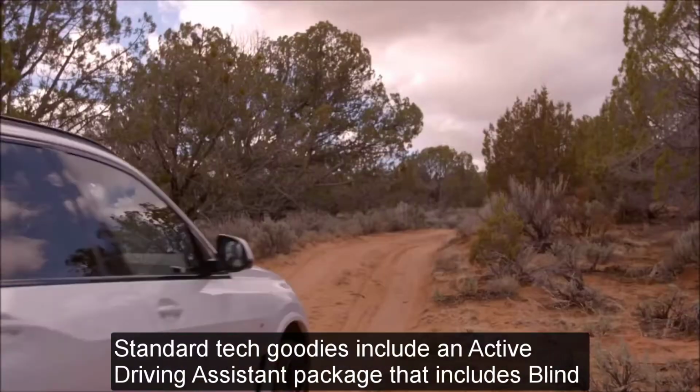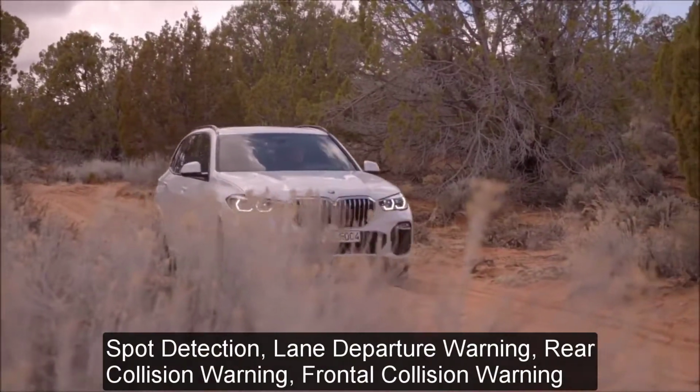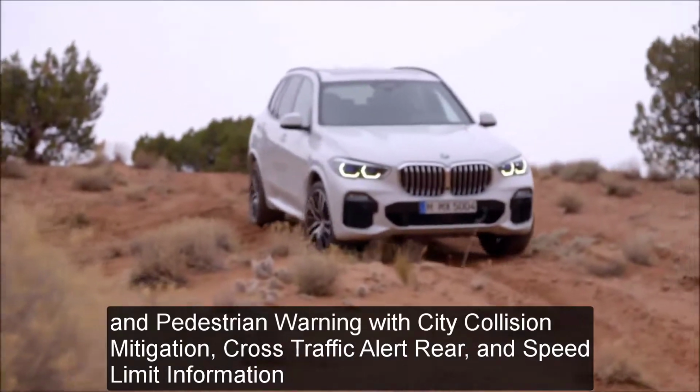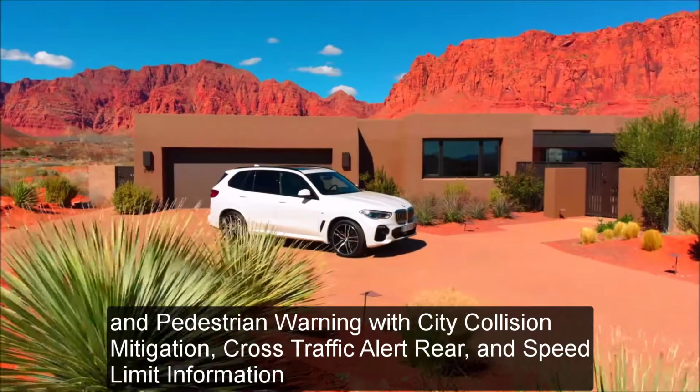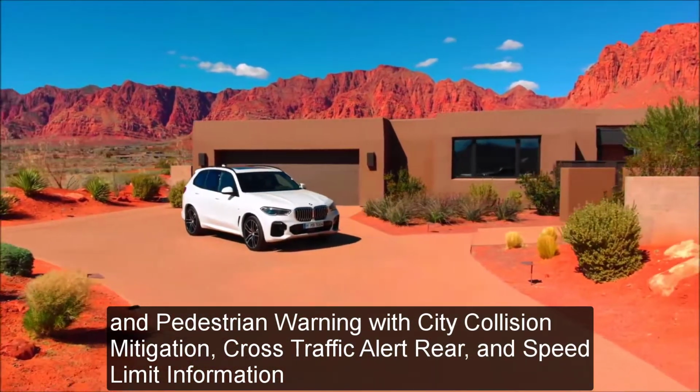Standard tech goodies include an active driving assistant package that includes blind spot detection, lane departure warning, rear collision warning, frontal collision warning and pedestrian warning with city collision mitigation, cross-traffic alert rear, and speed limit information.